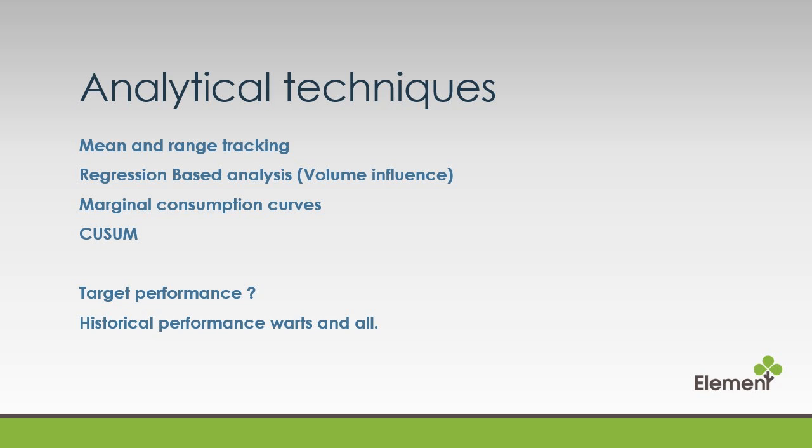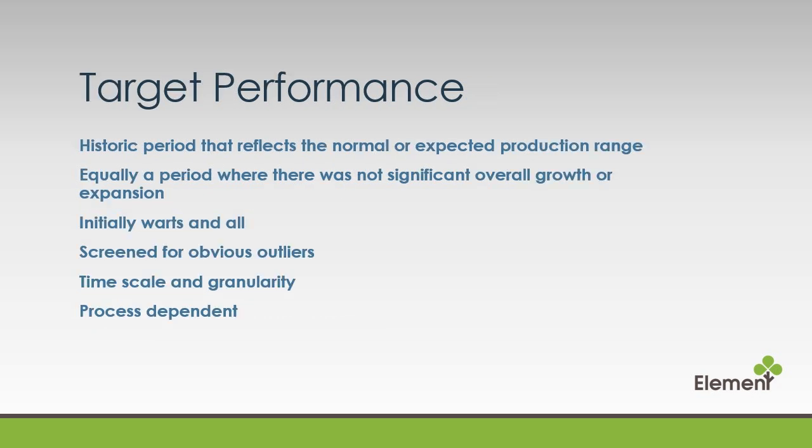However, for any and all of these techniques, it is vital that we understand what our target performance is. Is our target valid? Is it relevant? How was our target determined? In the first instance, the target is simply historical performance. The target, of course, is very, very important, and the initial target should be the performance during a historic period that reflects normal or expected production ranges.